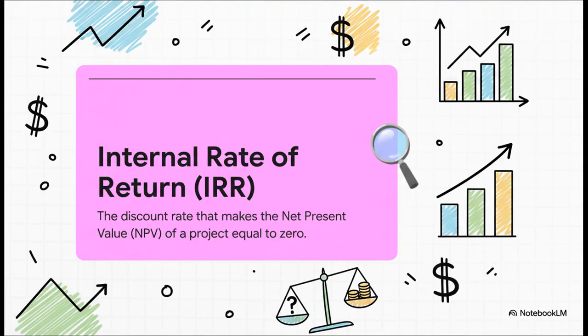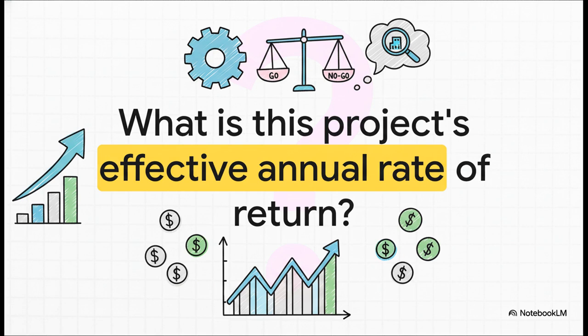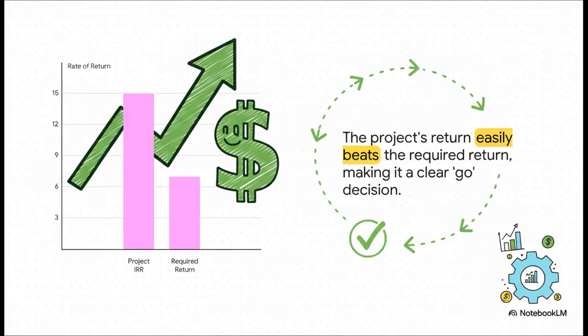So NPV gives us a hard number in today's dollars. But what if we want to see the project's return as a percentage? Well, for that, we turn to our next metric, the internal rate of return, or IRR. And it answers a slightly different, but just as important question. The IRR basically tells you the project's own built-in annual rate of return. You then take that number and compare it to your minimum acceptable rate, what we call a hurdle rate, to make your decision. Simple as that. Is the potential reward worth the risk you're taking? And this chart just illustrates that decision perfectly. In that apartment example, the project's IRR is over 15%. That blows past the 7% you could get just by leaving your money in a savings account. The project's return is more than double what you require. It is an absolute clear-cut go.